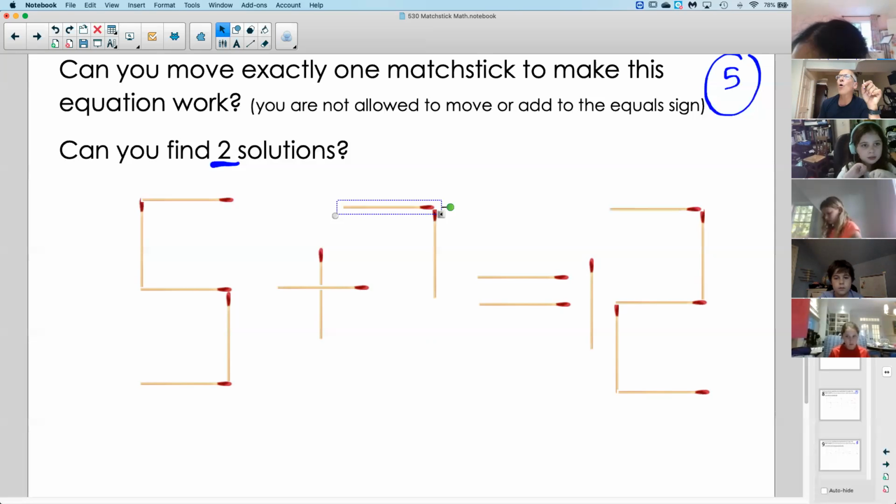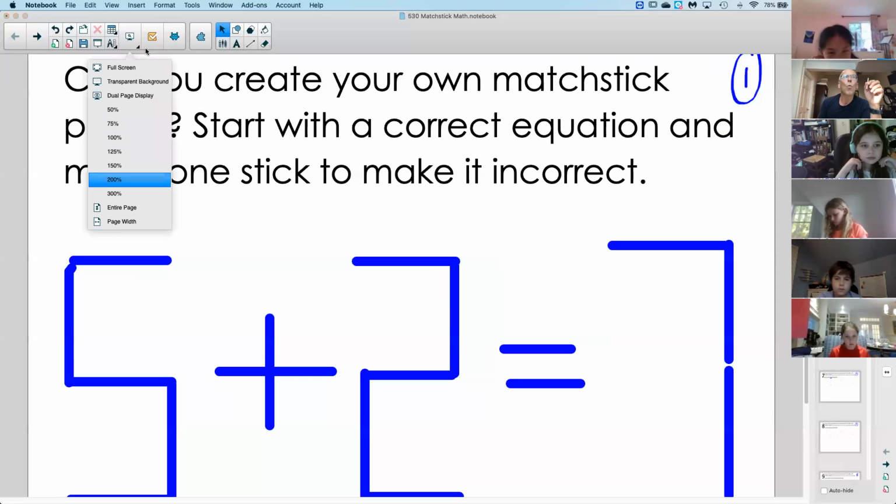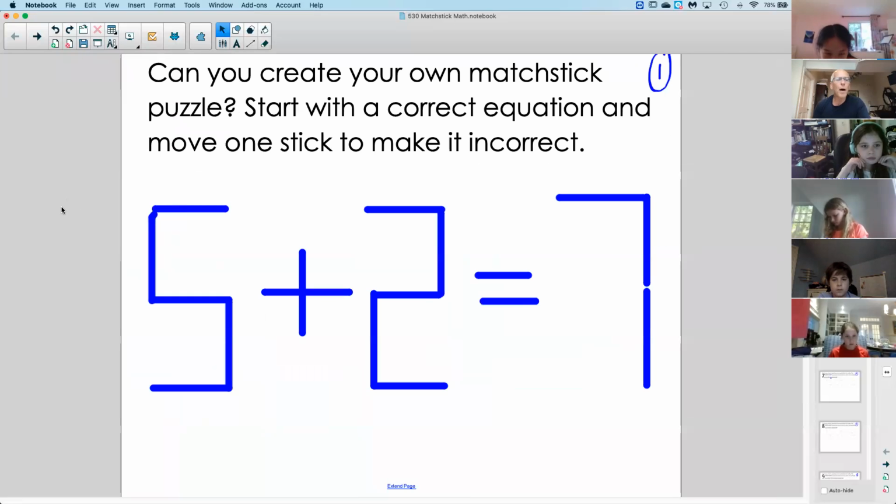How would we make our own puzzles? So I want to talk about that. What I did to make my own puzzles is I started out with a correct answer. Does everybody agree that 5 plus 2 is 7? Yes. Of course. Now, how many different ways can I distort 5 plus 2 is 7 to make it a puzzle? How many different puzzles can I make out of it?